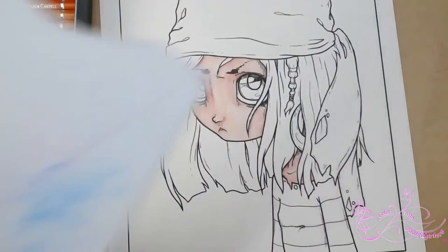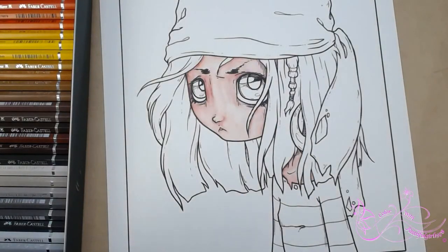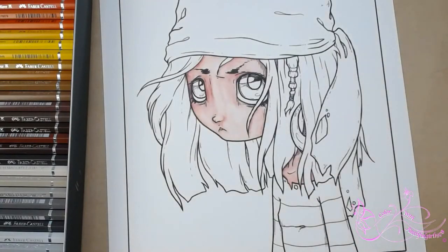I'm just going to wipe that off because that's going to smudge on my page. I've just cleaned the back of the palette off with my wet cloth. And if I lean it over my page, it's going to smudge on it. So let me just clean that off.